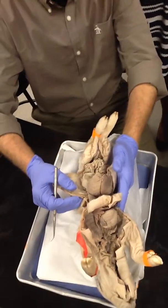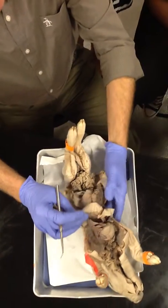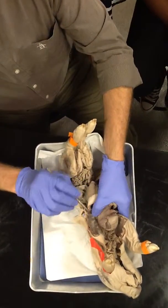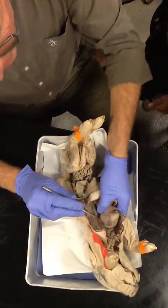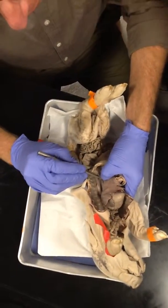Take two. On a serious note here, the esophagus, which we see coming beside the aorta, running through the chest cavity, is the tube at the back here.